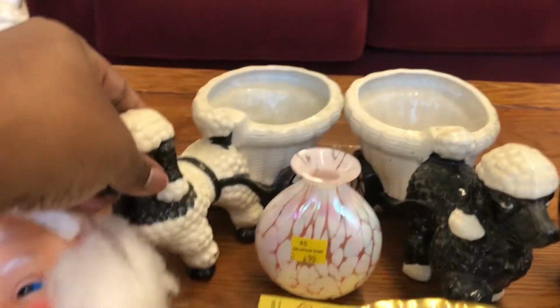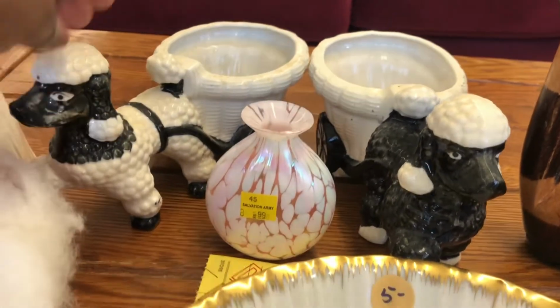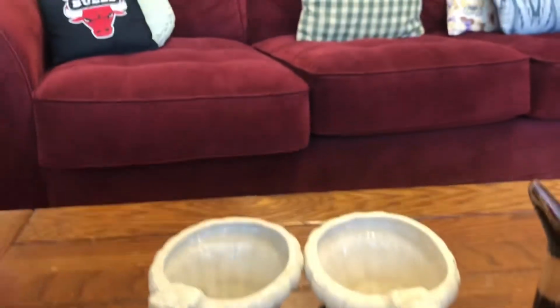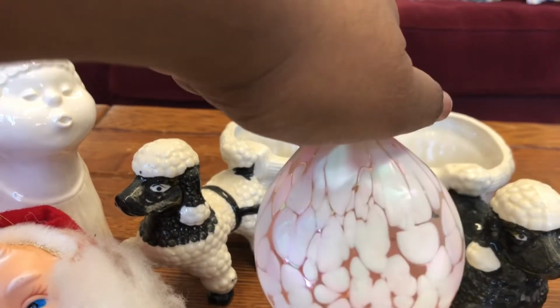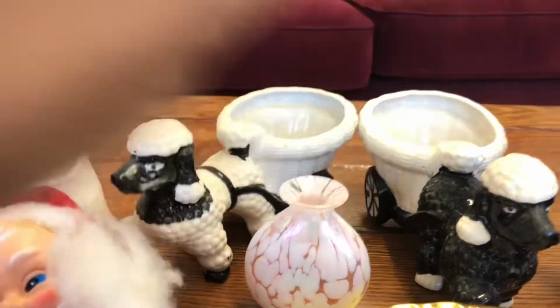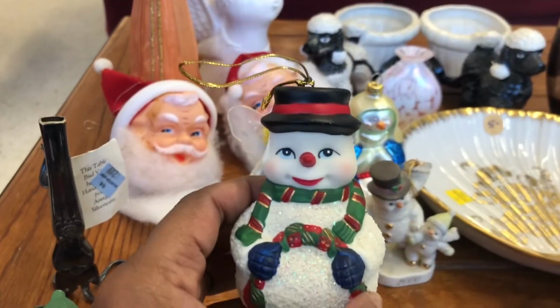Now, my poodles. I love my poodles. These are made in Japan. They're marked made in Japan on the bottom. And I love the fact that I could get a white and a black poodle. So cute. This is Silvestri made in Taiwan. I see these a lot. And I always look at them, but I'm not quite sure about the resale on them. I see them, but I don't see them selling.